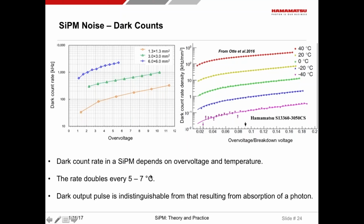In summary, I would like to state that indeed the dark counts for SiPMs are rather large compared to PMTs. However, better manufacturing, better or more pristine semiconductors have reduced these rates and are likely to reduce the rates further in the future.